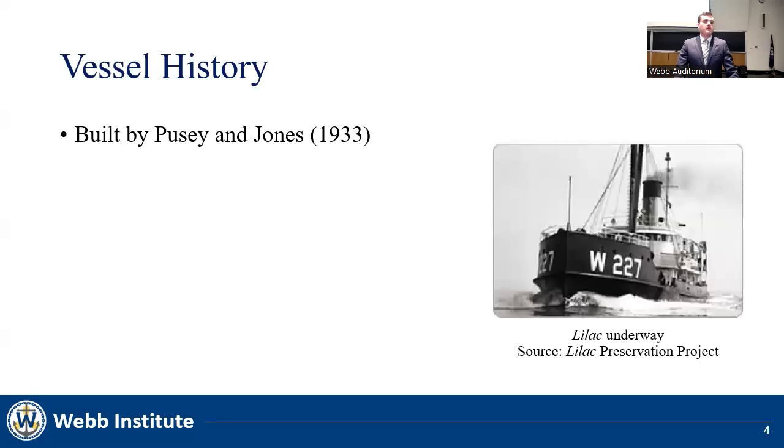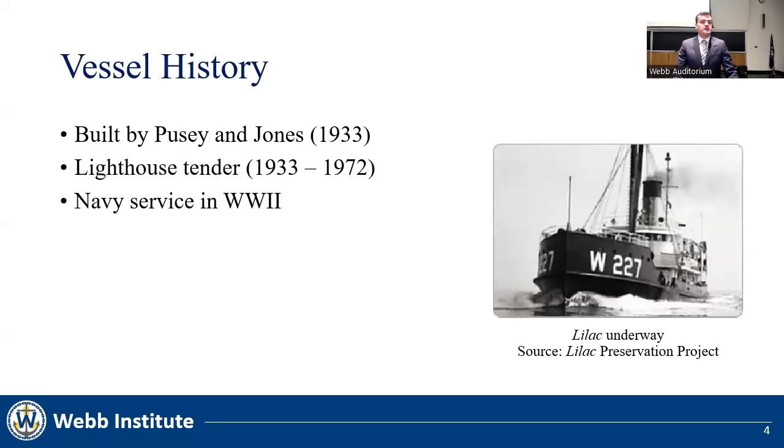The U.S. Coast Guard Cutter Lilac was built by Pusey and Jones in 1933. Then she served as a lighthouse tender from 1933 to 1972 in the U.S. Coast Guard. As lighthouses at the time were not automated, they needed to be supplied. This ship is now more akin to a buoy tender rather than a lighthouse tender. She also, during World War II, served a brief stint in the Navy.